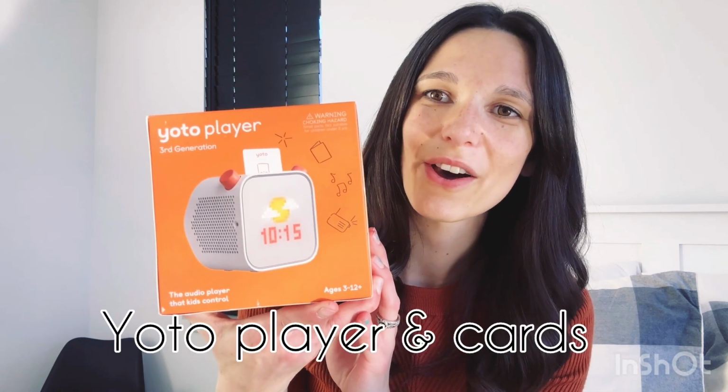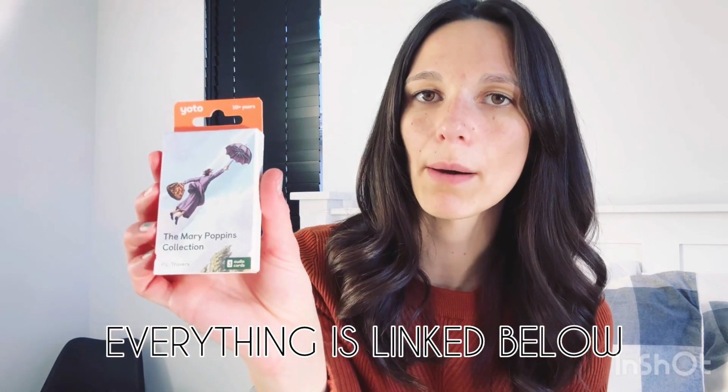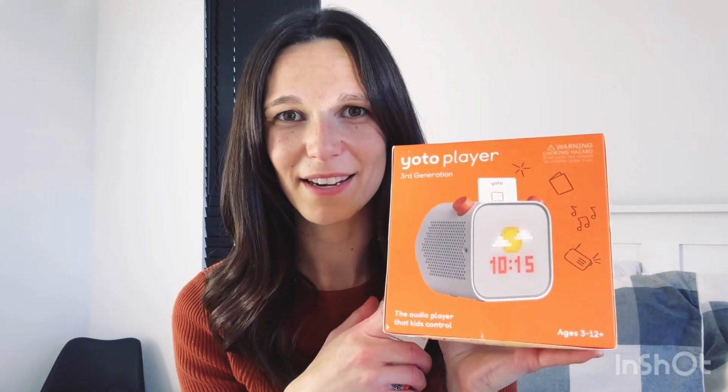Something that I'm really excited about that I got her that will also help in homeschooling is something that's been in my Amazon wishlist cart for a long time, and it is the Yoto player. So I don't think my daughter even knows what this is, but she will know after Christmas this year. I also got her the Mary Poppins collection cards. So I also am hoping to make my own cards to go with this. I'm planning on putting Ambleside books on here so that she can be a little bit more independent.